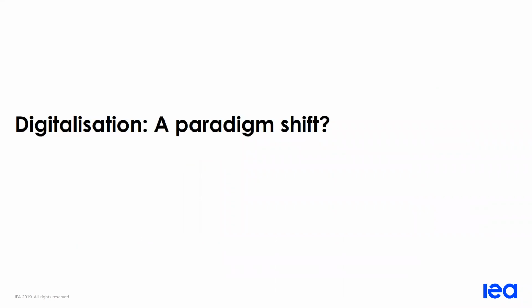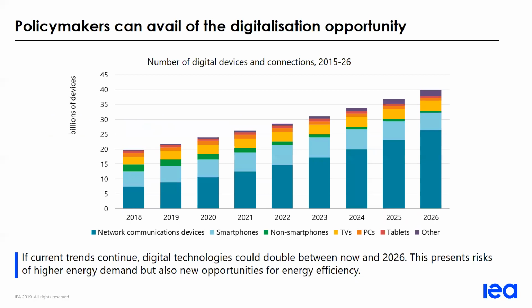One thing that we looked at in this year's report was digitalization, and this offers potentially one interesting way that we can reverse the trend, because while digitalization means that there are more devices using more electricity, depending on what those devices replace, we might see net gains in efficiency and also in demand. We spent a little bit of time looking at how this might occur, building on some work from 2017. First of all, this is just to give you a sense of the context: some growth in digital devices that we saw that could happen based on historical growth rates. This, as I said, could present a risk of higher demand, but also greater opportunities for energy efficiency.